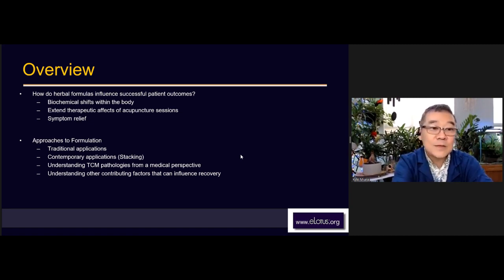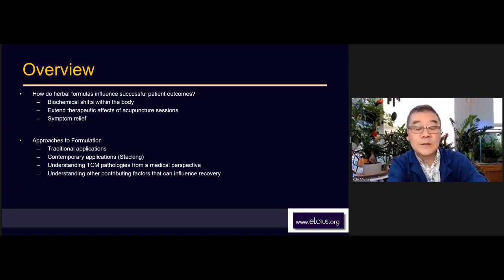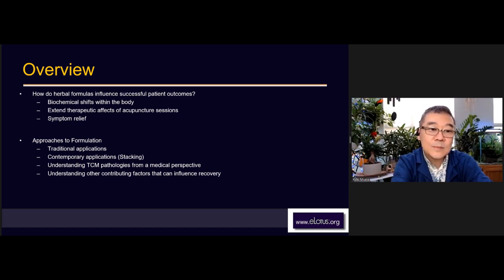So approaches to formulation. Most of the collection formulas come from traditional applications, classical formulations, but modified for today's problems and diseases. And that's the ingenuity of Doctors John Chen and Tina Chen in bringing this to our profession. So we have contemporary applications, and I like to use the word stacking. And I'll explain more about that in the later slides, how we combine formulas to address root and branch.